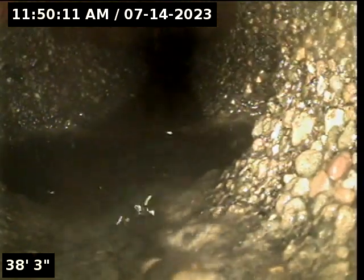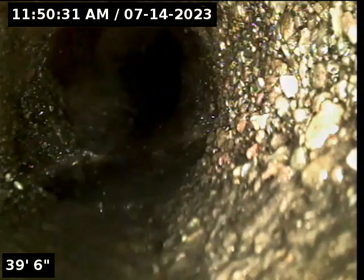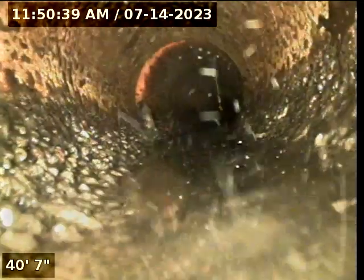So what's happening here is we have this separation in pipe, and my camera's catching it. So I'm trying to jump it. The camera keeps banging. There, we got it.